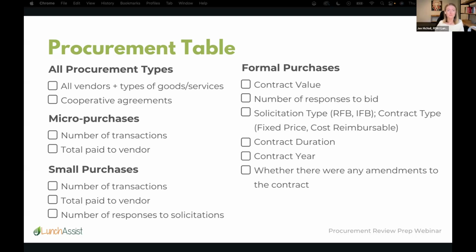Awesome. I think this is a really great slide to use as a checklist when you're gathering all your information to actually enter into the procurement table, because sometimes people start filling it out and they realize, oh, I don't actually know what the base year of my contract was. I need to dig that up. So this is a good start-off checklist of what you need to start filling things out.